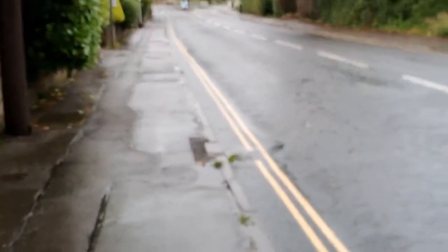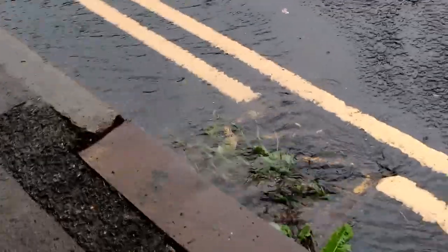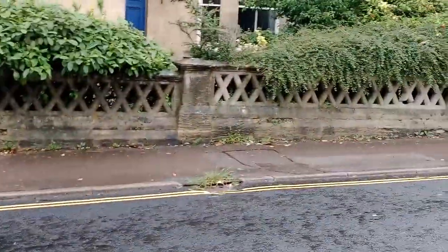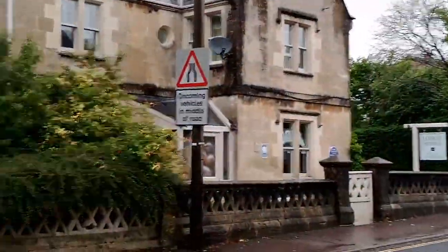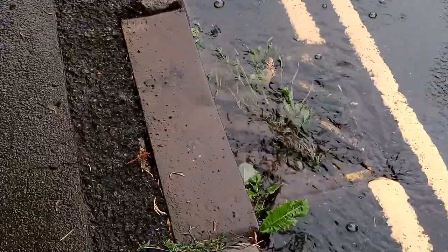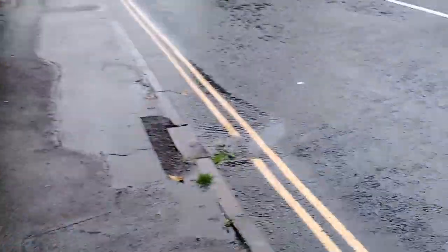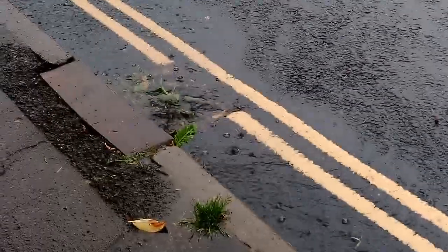So then past here, and we've gone past this drain here, which is again blocked with vegetation. There's one over there that's vegetation outside Lawn House. So there we are, that's growing. This hasn't been free running for a number of years. And that's opposite, well, it says it's number 1. There we are, number 1 and 2 Kingston Villas. There we are. That's completely blocked.